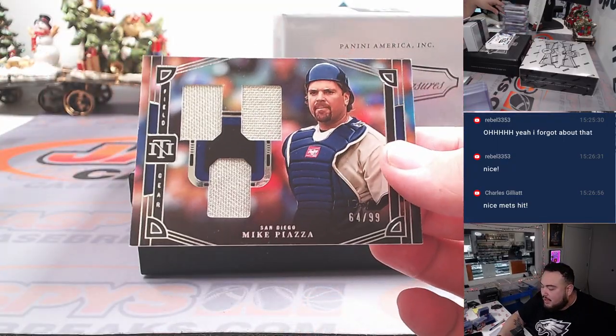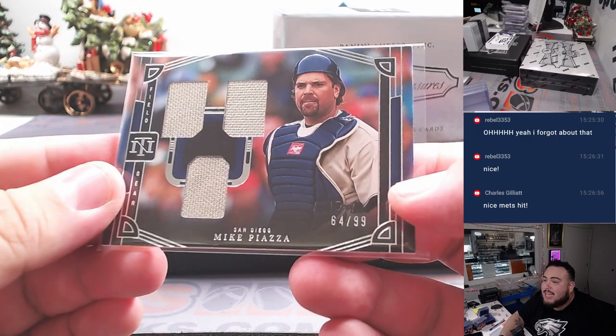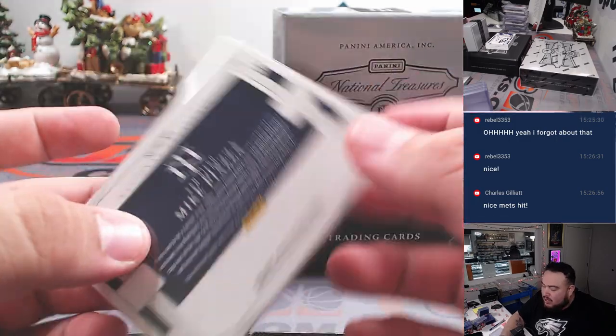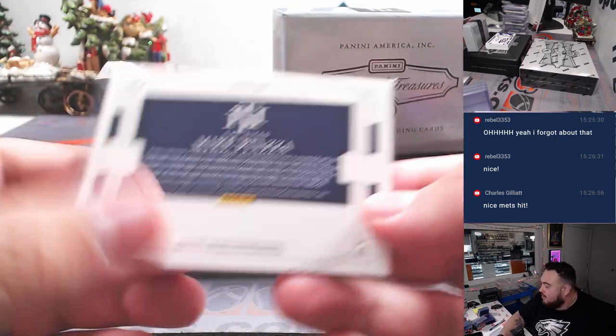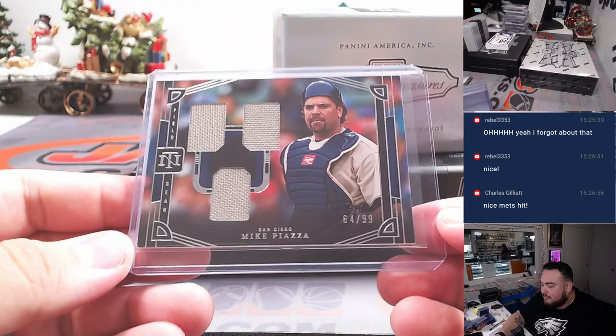And we have a Mike Piazza. Wow, is that Mike Piazza when he was a San Diego Padre? Wow. When do you ever see that? Why with that.